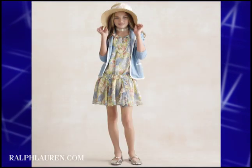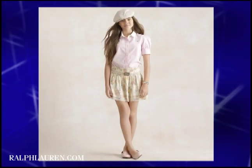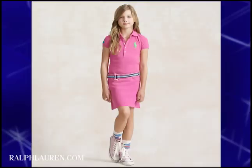And of course, we can't forget pastels. Pale pink, light green, or robin's egg blue, these soft watercolors certainly say spring fashion.